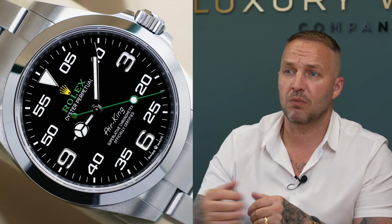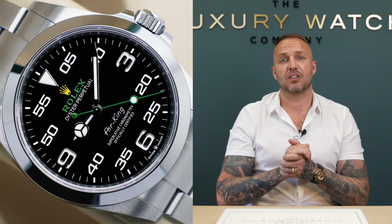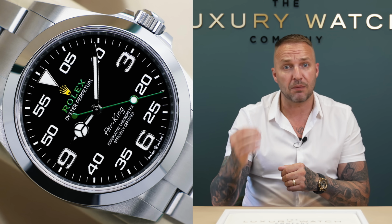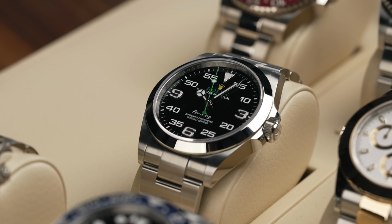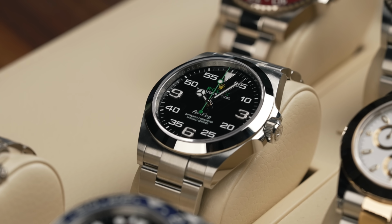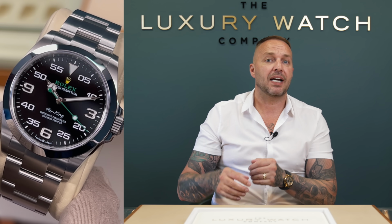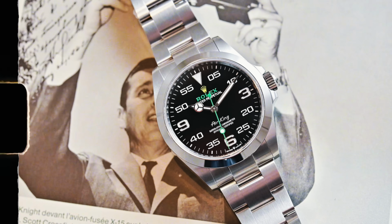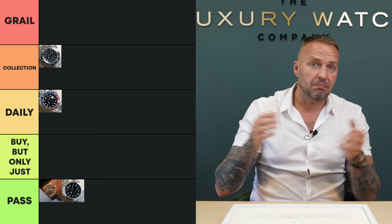Rolex Air King steel model. It is a Marmite watch. There's viewers out there who will absolutely love this watch. It certainly splits the buyers. There is a price point for this in the marketplace, and there are clients who do request this watch. But for me, it is something that I could not see myself wearing. It's just too plain Jane for me. Obviously, there's not a lot going on, which is why buyers buy that watch. It has quite a unique dial, I would say, which again is why people do like that watch, but I just don't find it attractive. It absolutely does nothing for me, so pass.